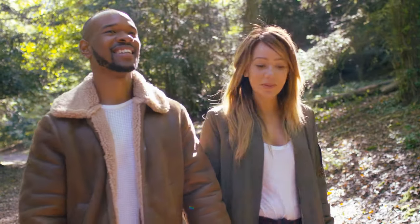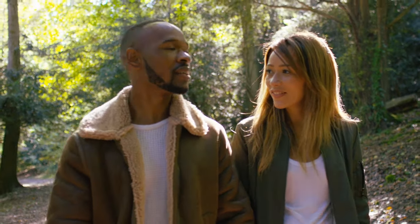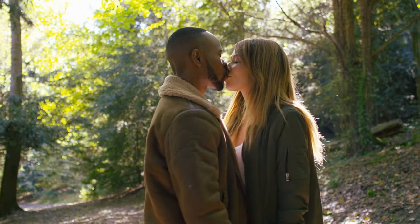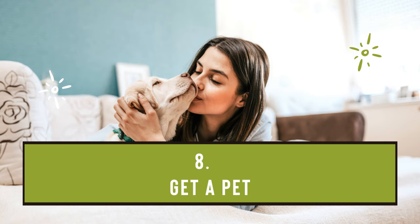and heart rate. Research further shows that children from loving families have reduced cortisol levels compared to those that experience regular conflict.